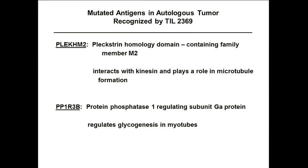And this represented 2 tumor mutations, one a pleckstrin homology domain involved in microtubule formation, a second a protein phosphatase involved in glycogenesis in myotubes. And so these were 2 mutations that were recognized by this patient's TIL.